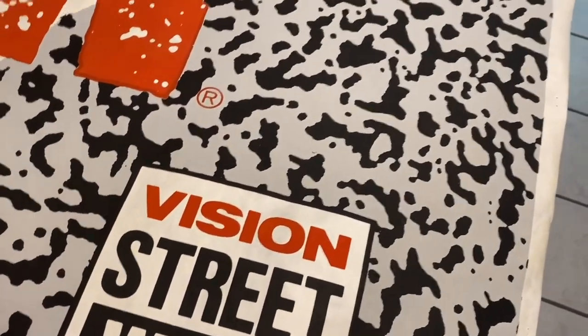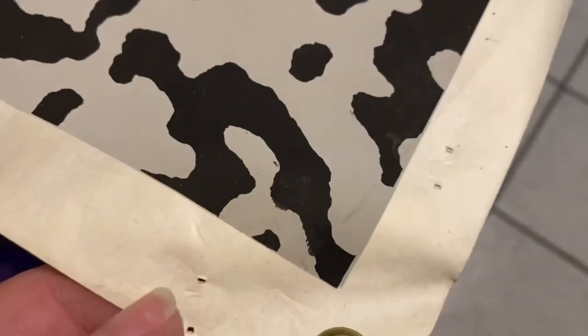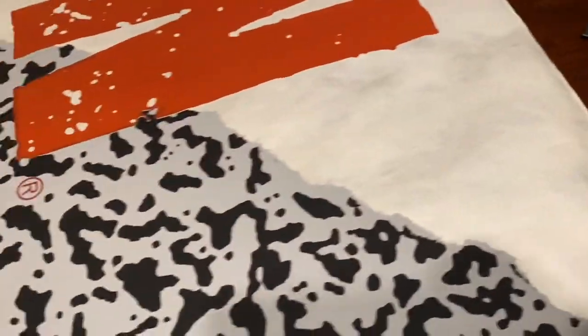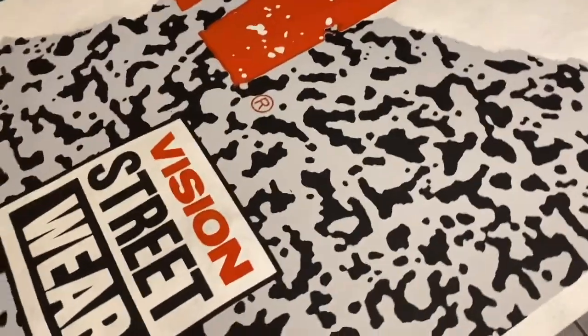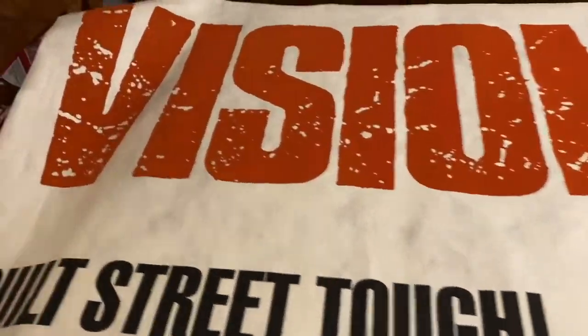Very cool Vision Street Wear. If you don't remember what that is, very popular skateboarding brand back in the 80s, into the early 90s, but kind of fell off in the 90s. Favorite skateboard ever is the Vision Psycho Stick. Love the graphics.